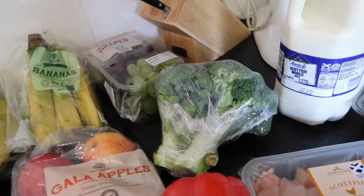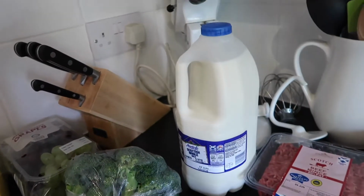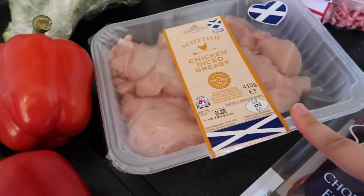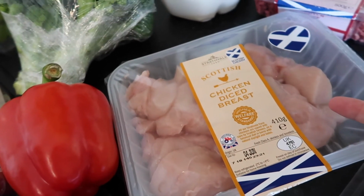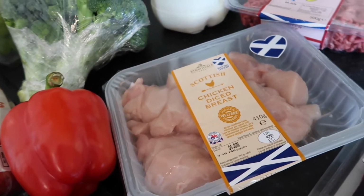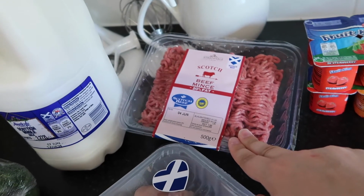So broccoli after my spiel, 2 red peppers, a carton of full fat cow's milk. I had to think what kind of milk that was. Some chicken breast. Now I don't normally buy already diced because I'm going to be cutting this up even smaller for Thomas's meal prep, but this was a better price than the not diced up, so I just bought that. Some beef mince. This is for tacos tonight.